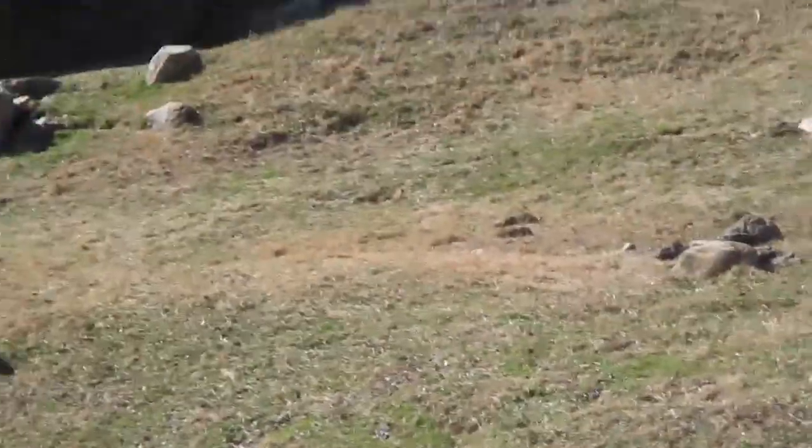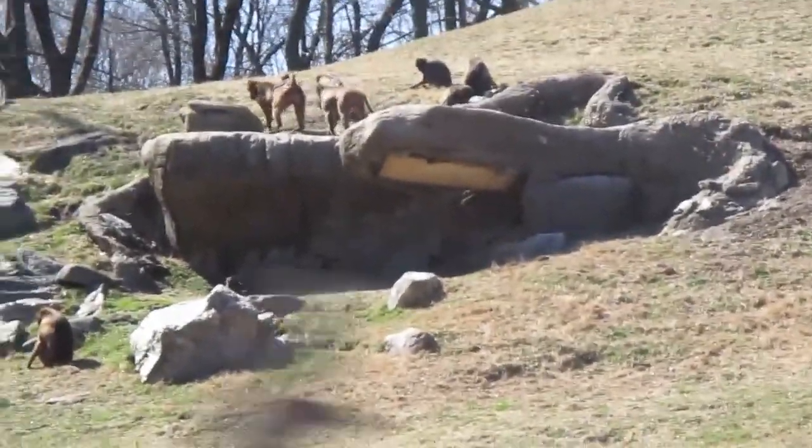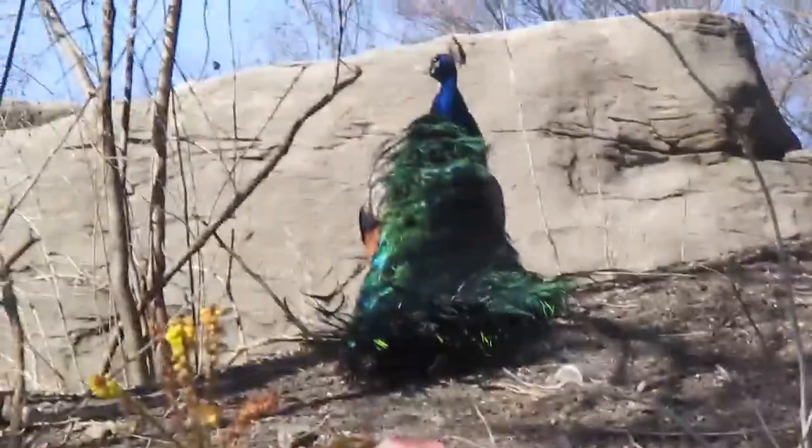Glasses get foggy, so I'll take them off. Sorry about the camera, y'all. Look, they're gonna leave now. And look, the one that makes the announcement. That's the one that makes the noise.